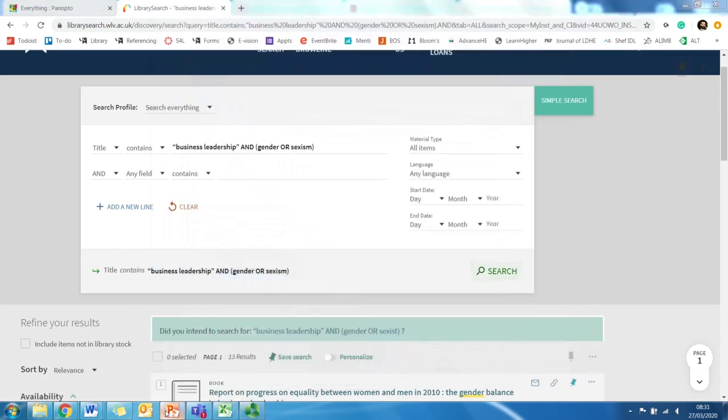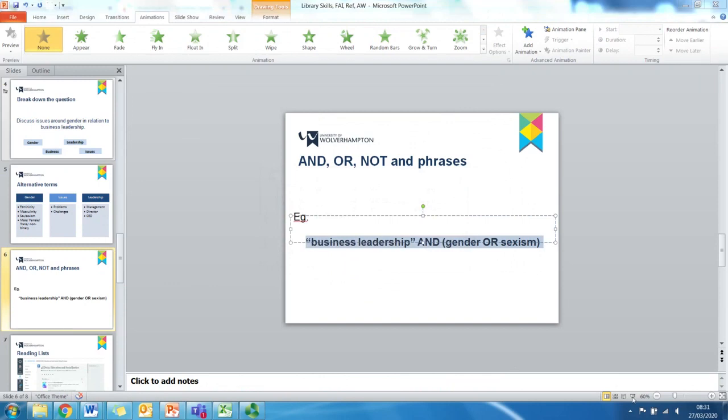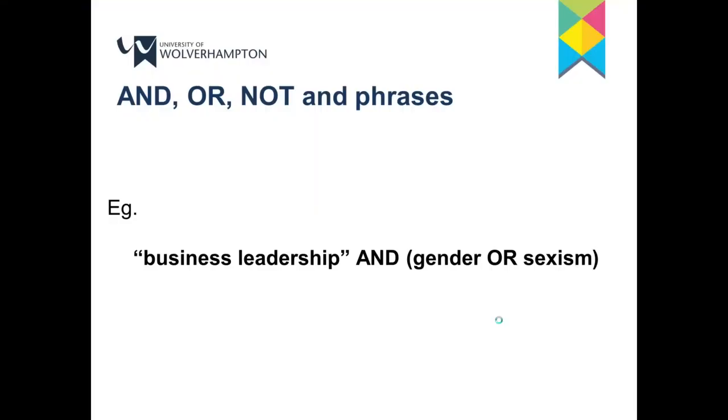Okay, so hopefully that makes sense. I'm just going to come back here. So I would encourage you now to have a look at your assignment and maybe pick out some keywords and just try playing around with the AND function, the OR function, and maybe some phrase searching as well, if it's relevant and if you have phrases to search.